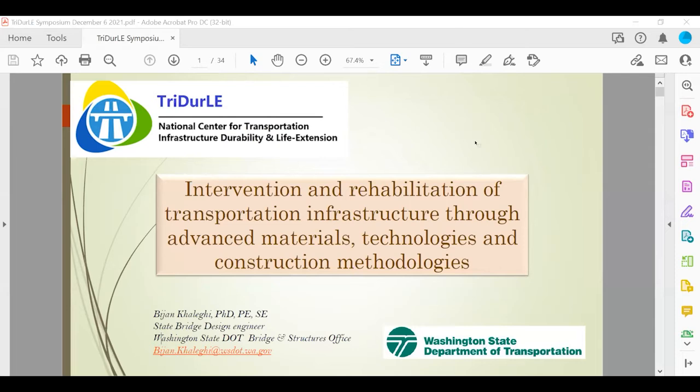As I mentioned, I am a state bridge design engineer for Washington State DOT, and my job is bridges. And my presentation also is focused on bridges. We are talking about some innovative material and seismic aspects of design for post-earthquake functionality, as well as the durability and so on. The topic for this presentation is intervention and rehabilitation of transportation infrastructure through advanced material, technologies, and construction methodologies.